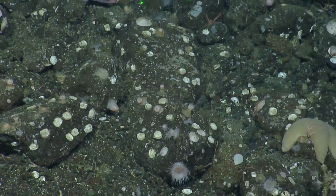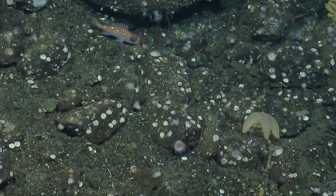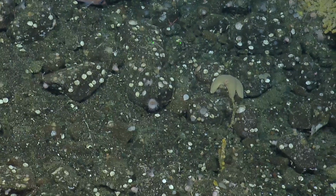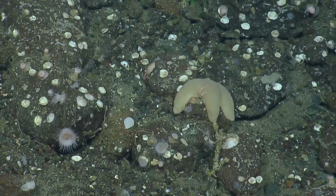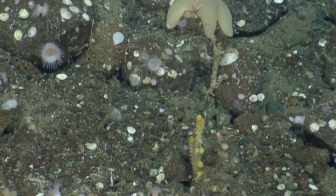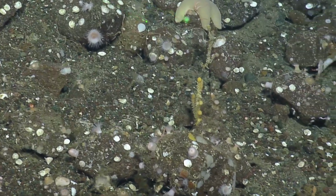Is that a type of a sea star there? Oh, that's sort of off to the right, lower right? Yeah, that's what it looks like. That's what it looks like to me. Oh, Daniel's still here. There is a brachiopod. Yeah, I think I see it. We're about to zoom in on it, just left of the sea star. Yeah. I see it too. Brachiopod. Yep.